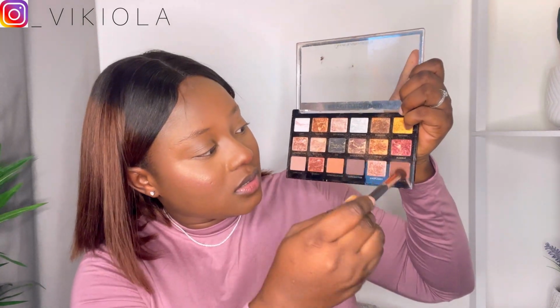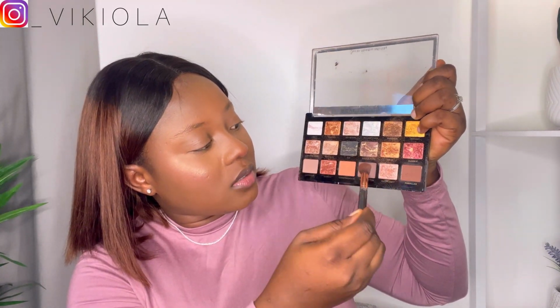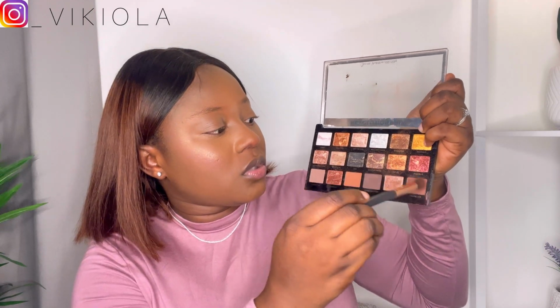For my eyes, no long thing, no staring. I'm just going to use this to make it look dark, not even smoky. I don't use eyeshadow primer. I just go straight to my eyes. Sometimes your foundation can serve as your eyeshadow primer, so this is literally what I do every morning.